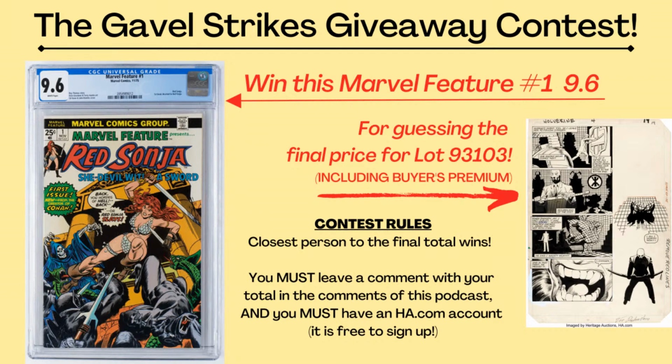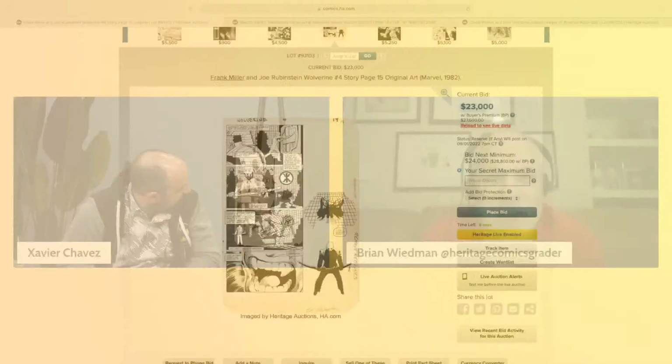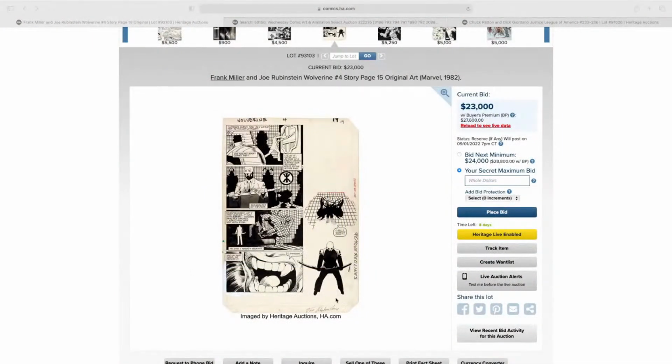I can tell because the bidding's at 23,000 right now. But we're going to use this as our guess because it will move quite a bit between now and the end of the auction. I'm pretty sure he is in his costume. It's just that you don't see it because of the shadowing. No, he's not in his costume. He's in his birthday suit. You don't remember the story? That's true. Yes.